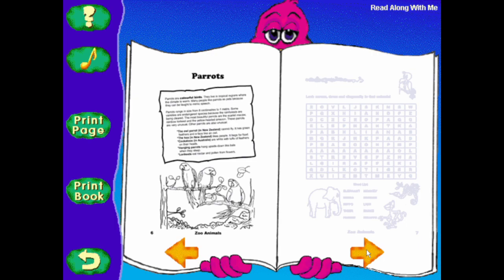Other parrots are also unusual. The owl parrot in New Zealand cannot fly. It has green feathers and a face like an owl. The kea in New Zealand likes people. It begs for food. Cockatoos in Australia are white with tufts of feathers on their heads. Hanging parrots hang upside down like bats when they sleep. Lorikeets eat nectar and pollen from flowers.